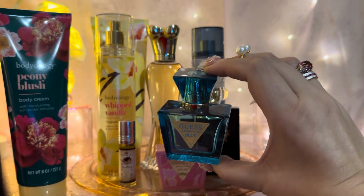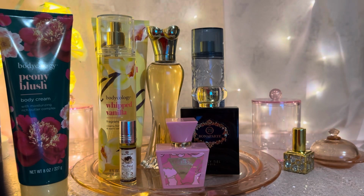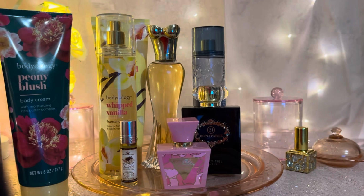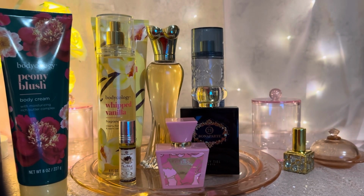And again, for the 1 ounce bottle, it's $15 on Amazon, and you could get the big bottle for about, I can't remember, 23 or 24, less than 25.